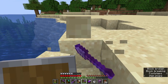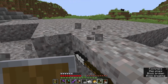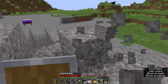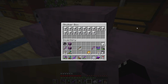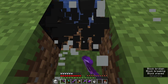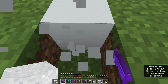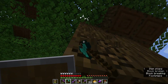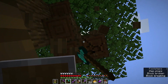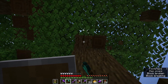And lastly, we're going to be needing a lot of sand, as well as a lot of gravel. So let's just gather all of this up, and then we can make a ton of white concrete powder, which we will turn into a ton of white concrete. And finally, we need some dark oak. And with all of these things gathered, we can finally get building on the biggest build of this episode, the Emporium.